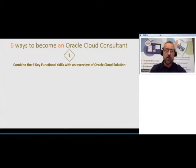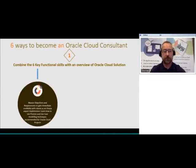So we'll just go through the 6 ways that we've identified of how to become an Oracle Cloud consultant, and that really is by combining the functional skills that you need from the implementation methodology and the technical skills that the cloud learning subscriptions can provide you. So at this point, I'll just hand over to Aidan to talk about the functional elements of this.